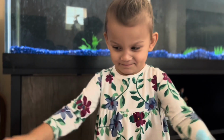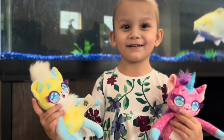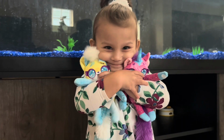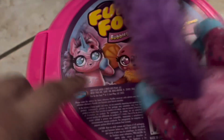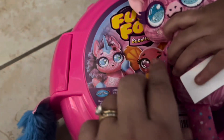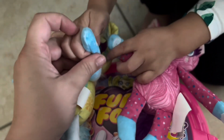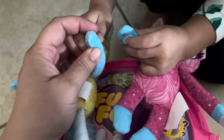What are you gonna name them? This one is kitty, this one is unicorn. What are you gonna name them? You did? You got that one on the box. Yeah, there she is. They're your bubblegum besties. You can link their hands together too so they can be friends. They have little Velcro.